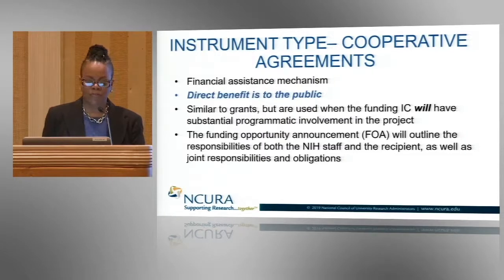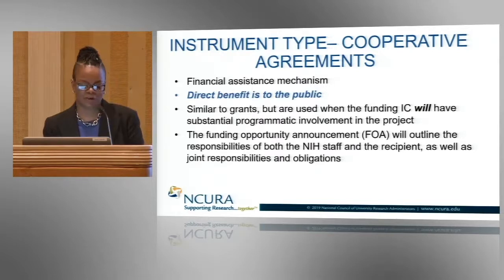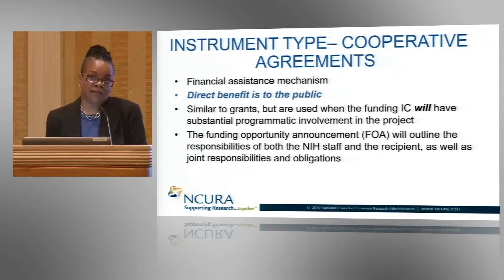So for the cooperative agreements, you guys already know this because I talked about it before when I shouldn't have been talking about it, right? This is the financial assistance mechanism. Again, direct benefit is to the public. And it's a grant. It's not even similar to.